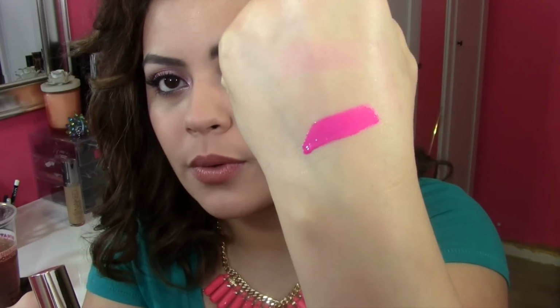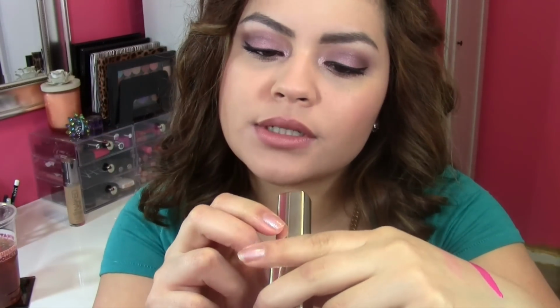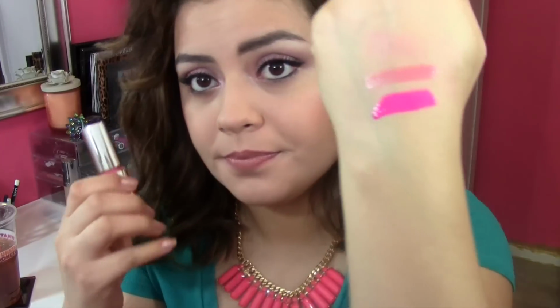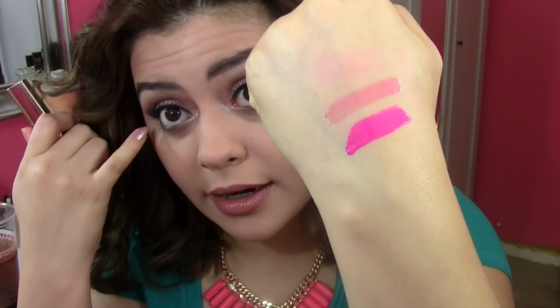Bam. Super gorgeous. This is definitely a liquid lipstick. Really like that one. This one is a little bit more sheer. This one's called Rose Melody, and this one I would really only use as a lip gloss. I feel like it doesn't have enough pigment, at least not when I put it on my lips. And that's what it looks like. It's like a Your Lips But Better kind of color again, but super pretty. I love this color. It's just so yummy.